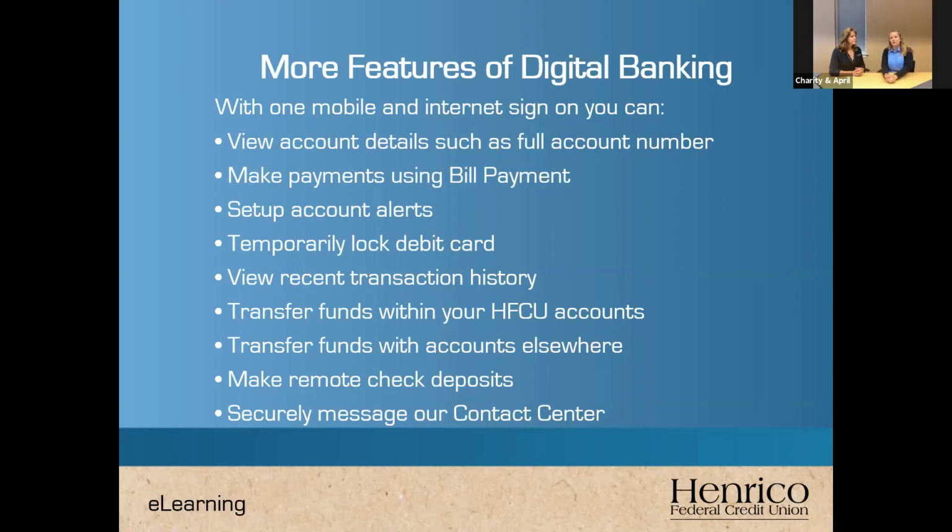You can temporarily lock your card. Now, I am notoriously bad about losing things. I lost my car keys once for two weeks. My husband was so mad at me. I left them at the movies in VCC. And two weeks later, I'm like, oh, I think I left them there.